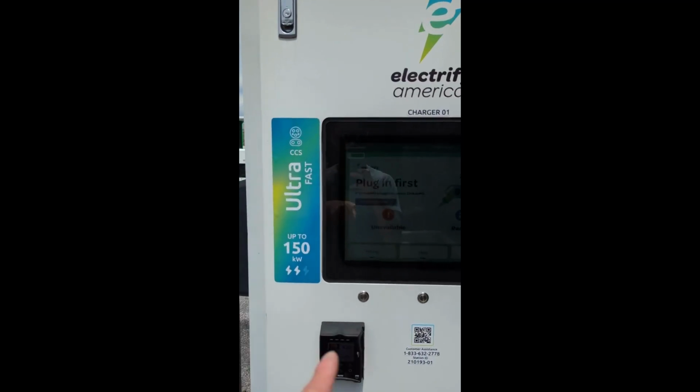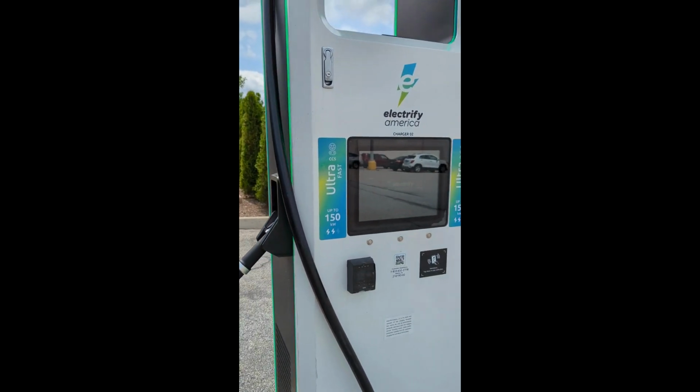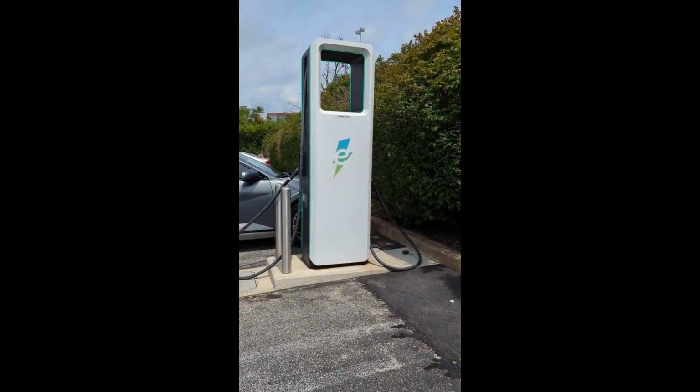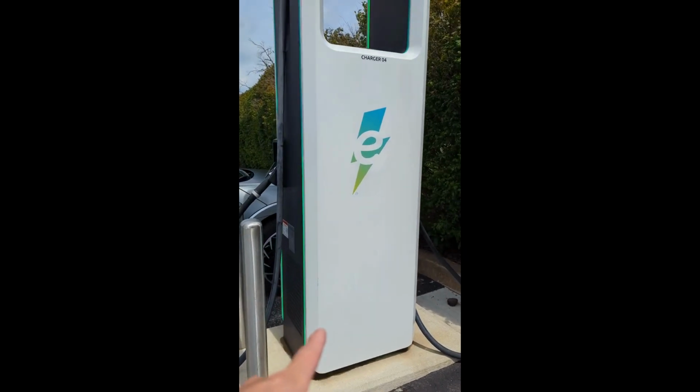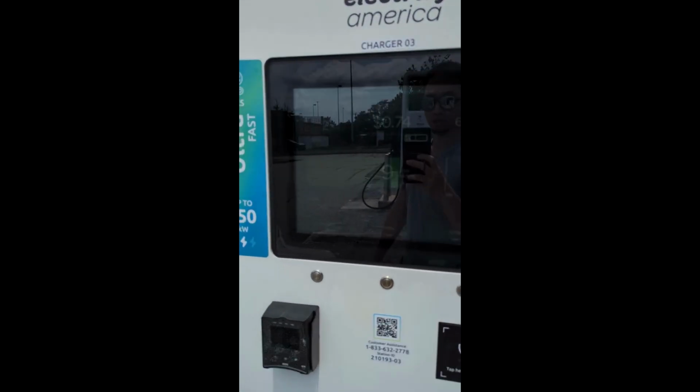Let me give you a recent example. I pulled into a local Ford charger station. Now, according to the app, they were all available and operational. This one doesn't work. This one was only giving me 50 kilowatts, so I switched to this one. And this one only gave me 88 kilowatts and then shut off after 5 minutes. And the fourth one is finally working.